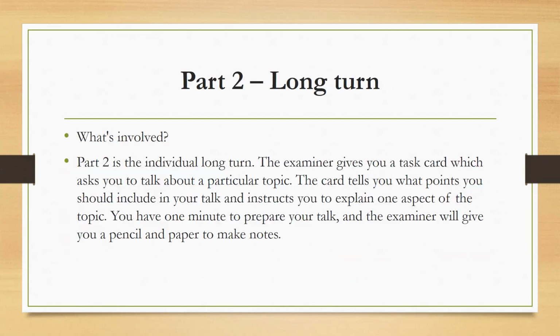After that, it comes to part 2. Part 2 is the individual long turn. The examiner gives you a task card, which asks you to talk about a particular topic. The card tells you what points you should include in your talk and instructs you to explain one aspect of the topic. You have 1 minute to prepare your talk, and the examiner will give you a pencil and a paper to make notes.